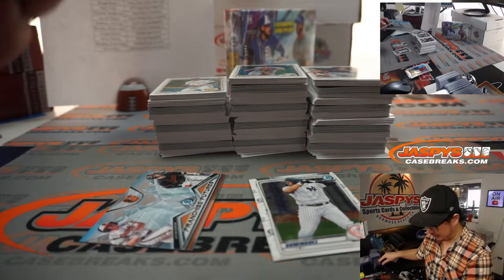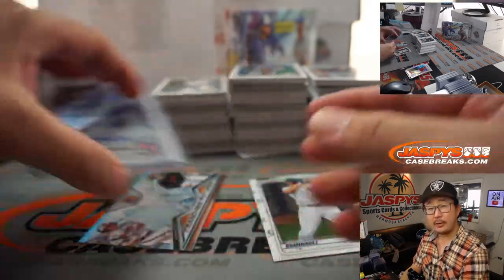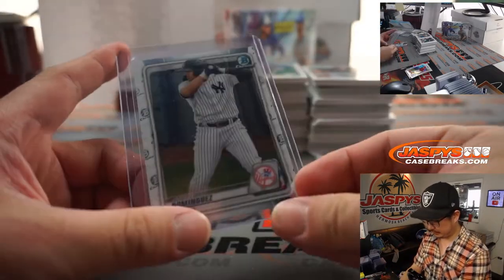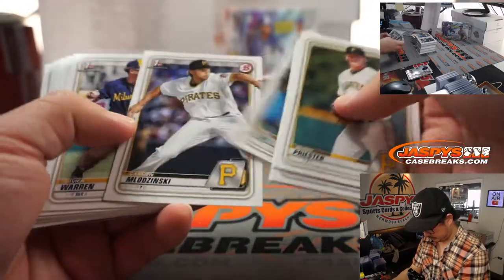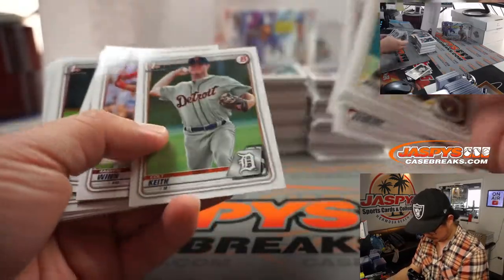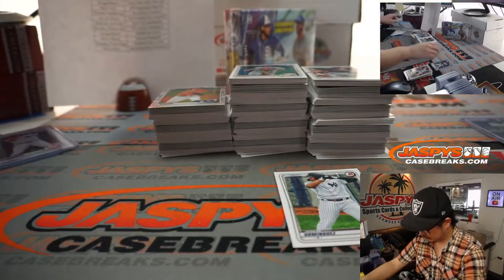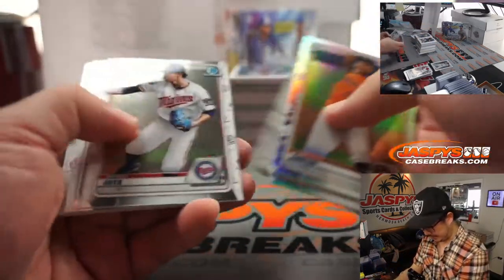That's our first autograph for Kevin and a Jasson Dominguez Chrome. That'd be for Kevin Hall. Now, this is not Jasson Dominguez first, but still nice, Greg. There's a paper Dominguez. We'll just set that aside. We got O'Neil Cruz, /250, purple paper. That'll be for the Pirates. That'll be for Nick. Another paper Jasson Dominguez, going to Greg and the Yankees.